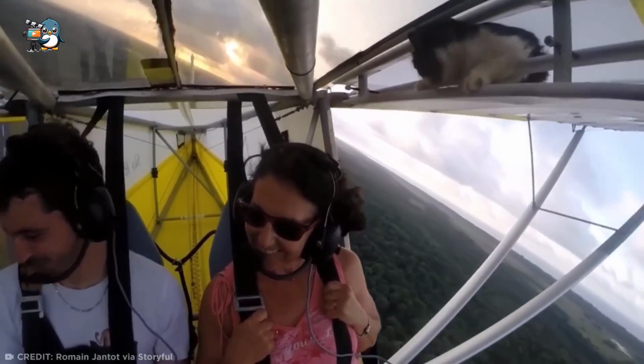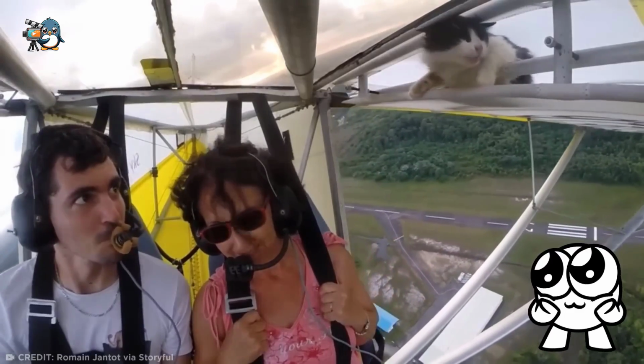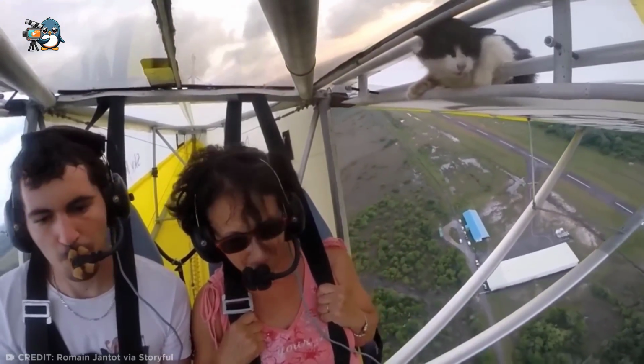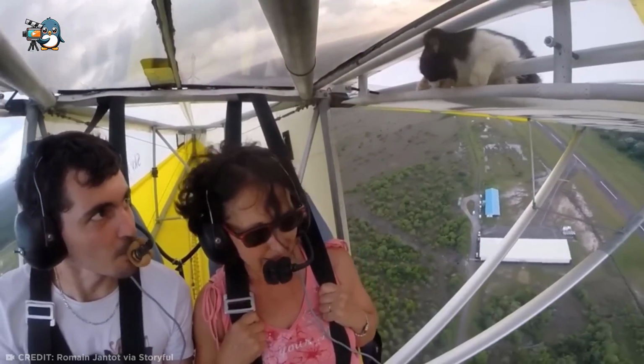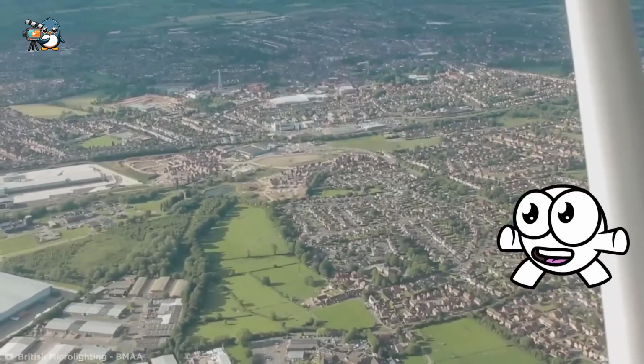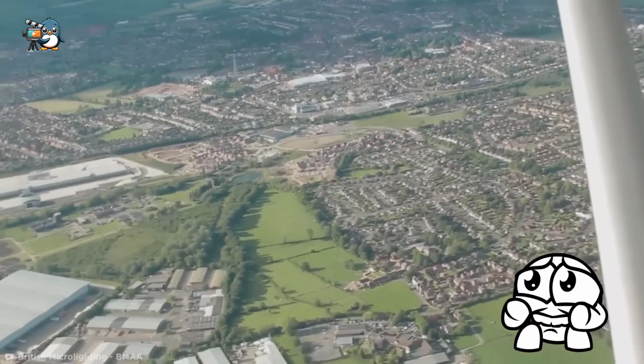A minute after takeoff, he discovered that the cutest co-pilot of all time had clambered aboard and taken a nap between the fabric sheets making up the wing. Cats always land on their feet, but at that height, I'm not so sure about that kitty's chances.